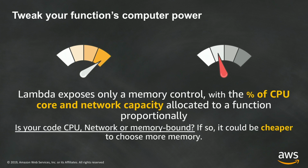Now, when tweaking your Lambda function for power, there's essentially only one knob to tweak your Lambda function. That knob is how much memory you want to allocate to your Lambda function. The percentage of CPU as well as the network capacity is automatically provided based on the memory you choose. So you don't have to worry about having multiple knobs and managing between how much CPU you want to provide to your Lambda function, or how much network bandwidth you want to provide.